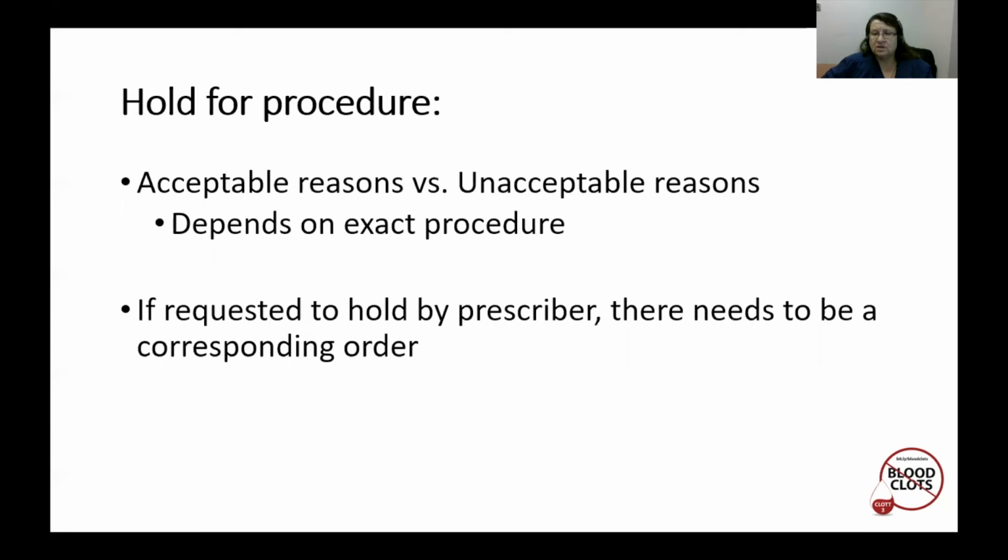At times, a missed dose is documented as not given due to concerns with the potential procedure. Acceptable reasons should be defined by prescribers or your institutional policies. Examples include neurosurgery and spinal taps or blocks. Reasons that may be unacceptable include surgeries where pharmacologic prophylaxis has been shown to be safe and effective in preventing perioperative VTE and may be given post-epidural placement but prior to incision.